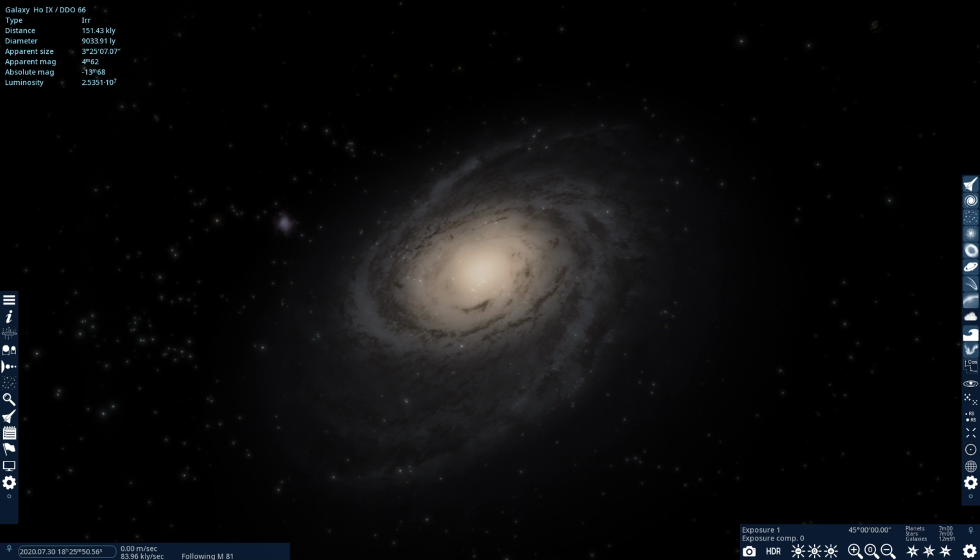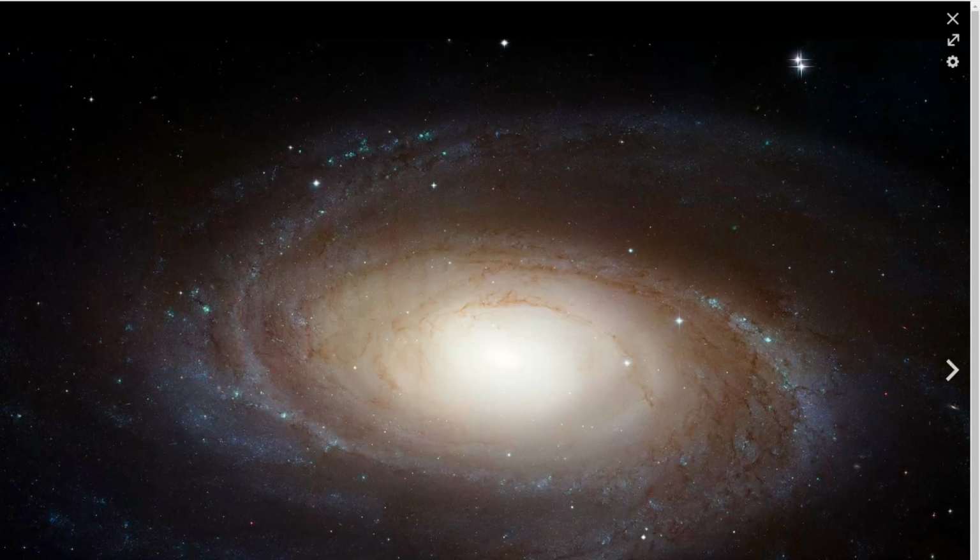And you kind of get the same view when you look at Bode's, especially when you look at this Hubble image. You can see a lot of the spiral arms are where there's a lot of bright regions where stars are forming.